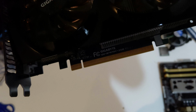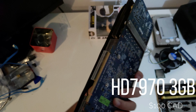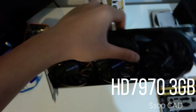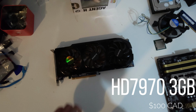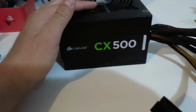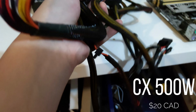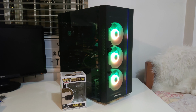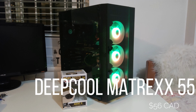Now for the graphics card, I got this HD7970 3GB for only $100. It performs way better than a GTX 1050 Ti, which can go up to $300 right now, which is not a very good price to performance graphics card, which is why I think $100 for this HD7970 is a really good deal. Now to power the whole system, I managed to snag this CX 500W from Crosshair for only $20. 500 watts should be more than good enough to power this card, and it can even support up to a RTX 3060.